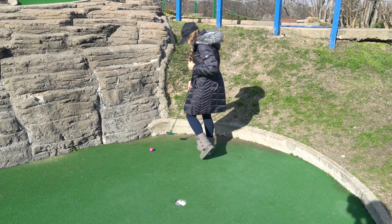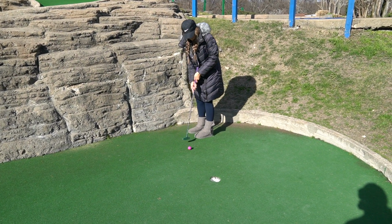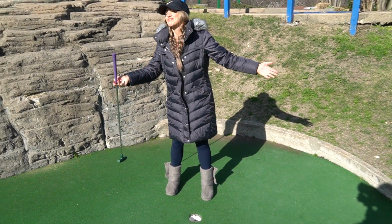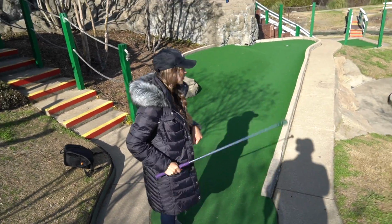Lie. Kelsey now with, I don't want to say it's a must make this early on. I mean, we're only on hole four, but guys, this is a must make. Wow. The mini golf princess, ladies and gentlemen. She gets the two and is only one back. Okay, Kelsey has taken over on her.